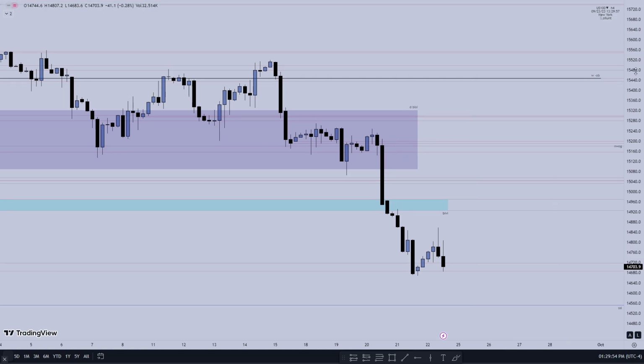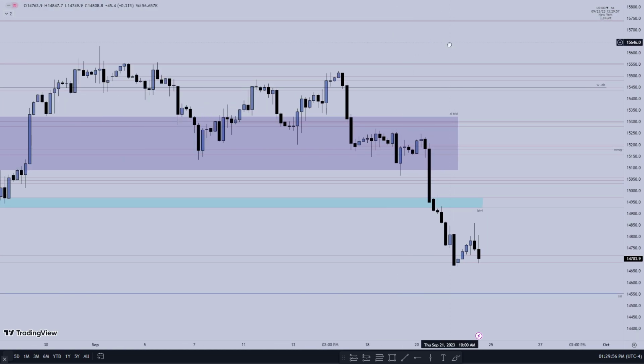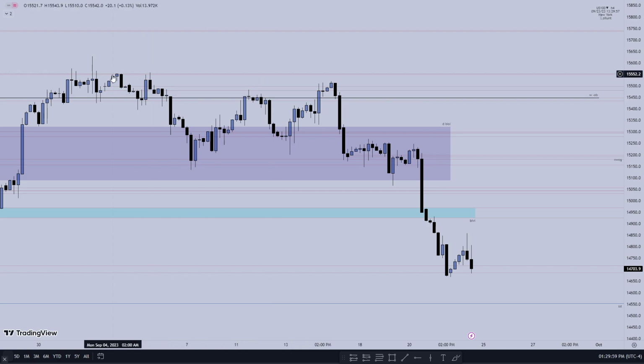Let's pull out the new week opening gap levels. These new week opening gap levels are fair value areas for large institutional traders. Price is brought to these levels for fair value purposes and to liquidate and introduce more liquidity or new interest in buying or selling.